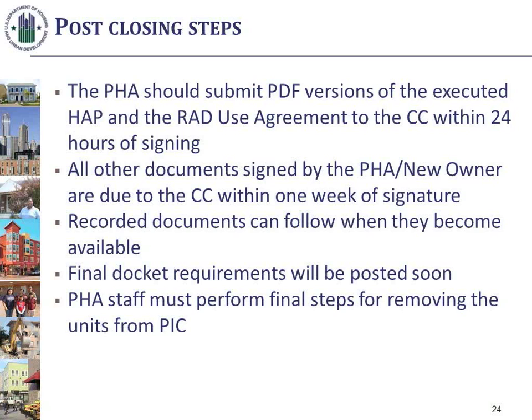Although I think you will probably benefit from the fact that we're trying to pare this down to just what we need to have. So we're going to try to limit the docket requirements, and we're spending some time trying to think through what's essential and what we'll need to hold in a docket here in OAP.